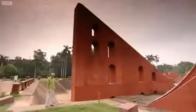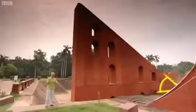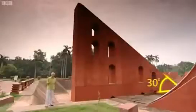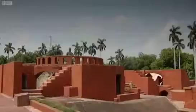In trigonometry, you can use this angle here to find the ratios of the opposite side to the longest side. There's a function called the sine function, which when you input the angle, outputs the ratio. So for example, in this triangle, the angle is about 30 degrees. So the output of the sine function is a ratio of 1 to 2, telling me that this side is half the length of the longest side.